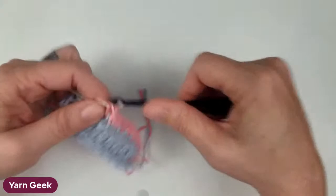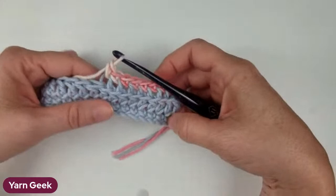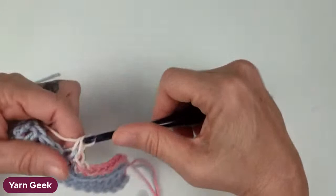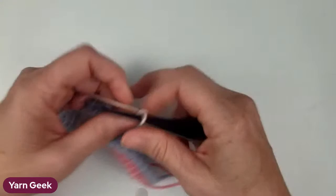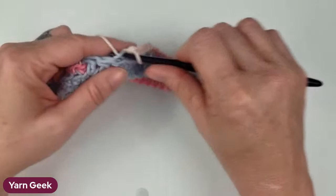Back loop only, single crochet in the back loop only of these double crochets. I'm so sorry. Post stitches are when you go around the stem of the double crochet. Thank you guys for keeping me straight, because sometimes I say one word and I actually mean another. What I meant to say was single crochet into the back loop only of the double crochets.